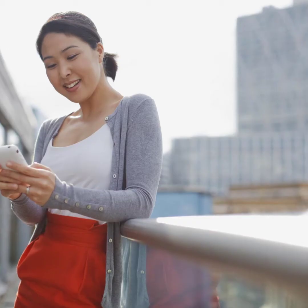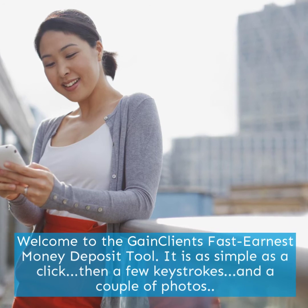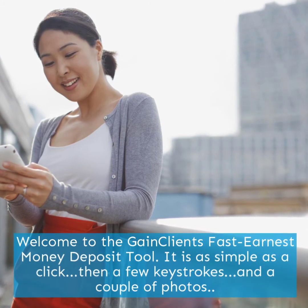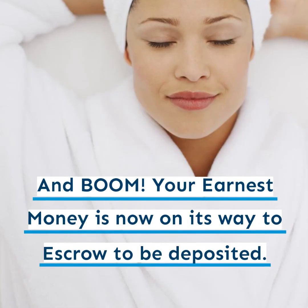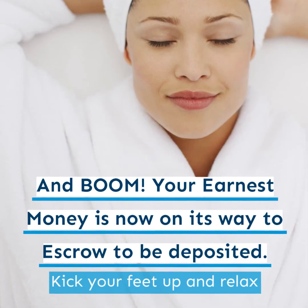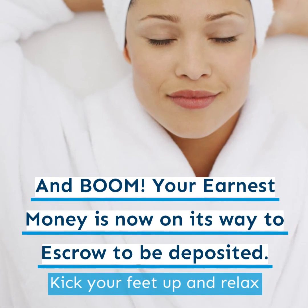Welcome to the GainClients Fast Earnest Money Deposit Tool. It's as simple as click, then a few keystrokes, and a couple of photos, and boom, your earnest money is on its way to escrow to be deposited, and you can go have that well-deserved spa day or even a nap.